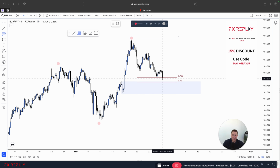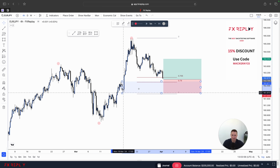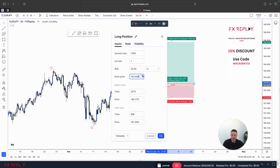If I just draw this on right now, set this at 800, my stop was just below this order block right here. And then my target was up here at these highs for over a 1 to 3. So I'm just going to go over to 800.